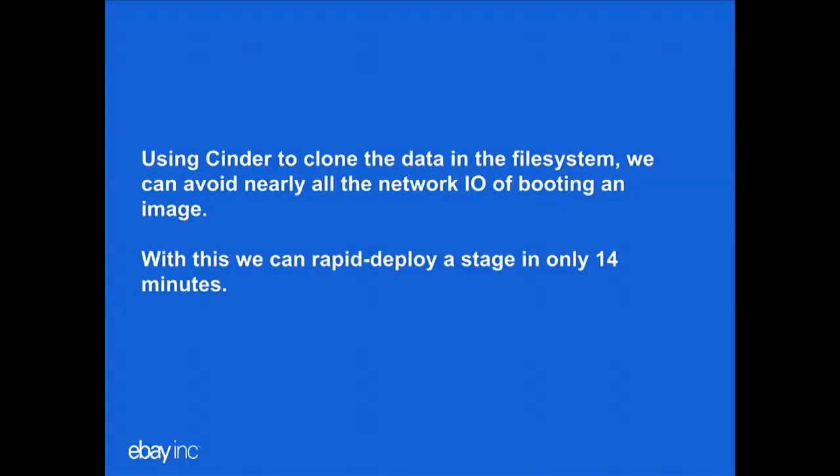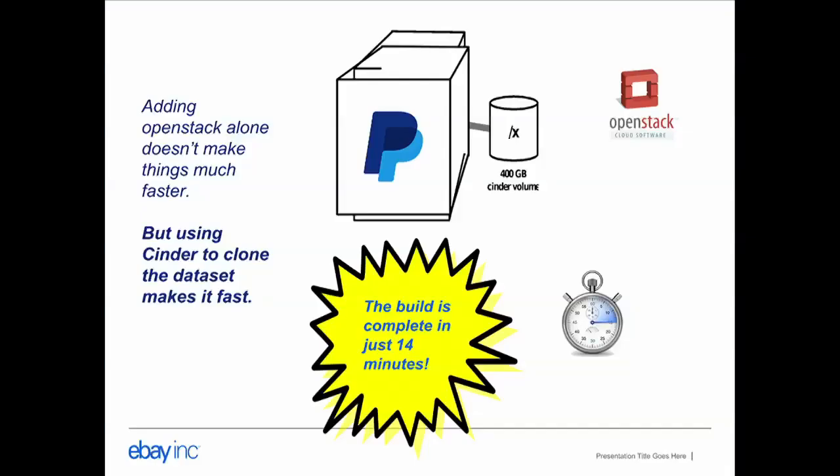So our developers think we're heroes to help them so much. And it turns all of the developers into big OpenStack proponents. So you can see the slash X volume attached in only 14 minutes.